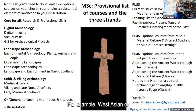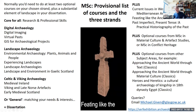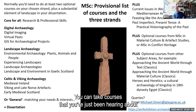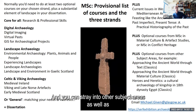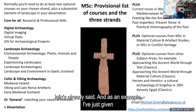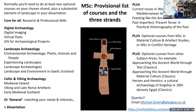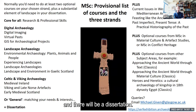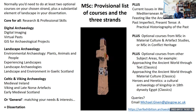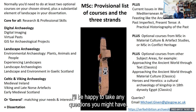For example, West Asian, or you might know that as Middle Eastern or Near Eastern archaeology, and Mediterranean archaeology. Feasting Like the Ancients covers the same area as well. You can take courses that you've just been hearing about from Ian and Nairi from their programmes as well. And you can stray into other subject areas as well, as Ian has already said. And as an example, I've just given you three from classics that you can choose. Okay, and then as both Nairi and Ian have mentioned, there will be a dissertation, so 60 credits, a dissertation. Okay, so that's a quick summary of the structure of the course. And as with Nairi and Ian, I'll be happy to take any questions you might have. Thank you.